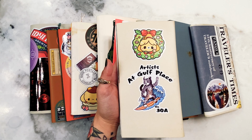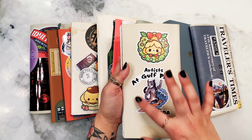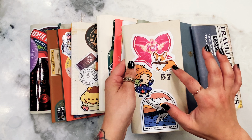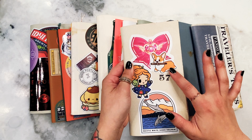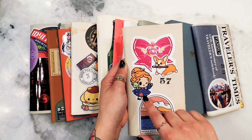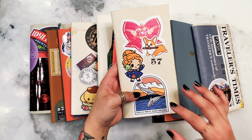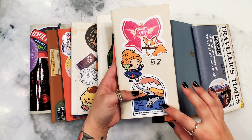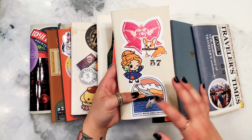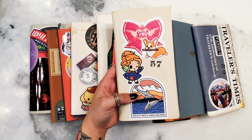This is a local sticker for the artists at Gulf Place. There's a little cat that hangs around that's kind of like the mascot for the artists. We have a Goulet Pens Corgi with a Pilot Custom 823. We have a Magic School Bus sticker, also from Birdu Yen. We have a Pacific White-Sided Dolphin. This is from one of the vacations I took with Danny. We went to the Atlanta Aquarium, and so we picked this up. And this is a Sailor Moon sticker from Redbubble.